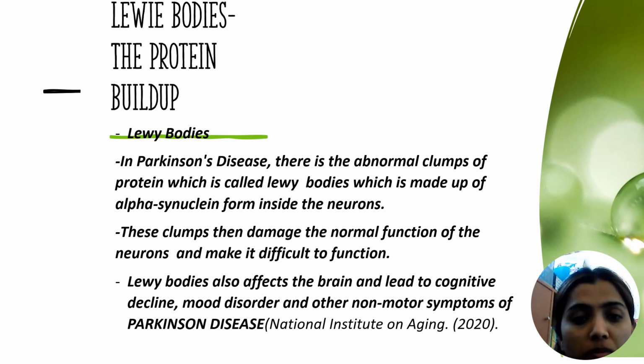There's also another feature that comes under the pathophysiology of Parkinson's disease, and that is Lewy bodies, which are a protein buildup. Let's discuss how they work, and why they make a person develop Parkinson's disease. In Parkinson's disease, there are abnormal clumps of protein called Lewy bodies, which are made up of alpha synuclein formed inside the neurons. These clumps damage the normal function of the neurons and make it difficult for them to function. Lewy bodies also affect the brain and lead to cognitive decline, like mood disorder or other non-motor symptoms of Parkinson's disease.